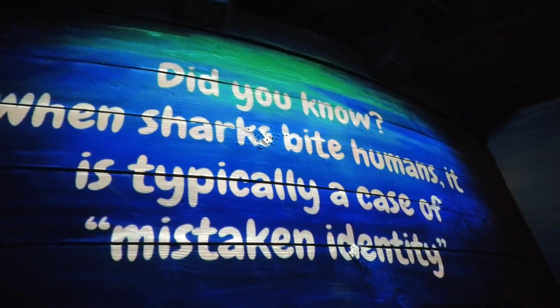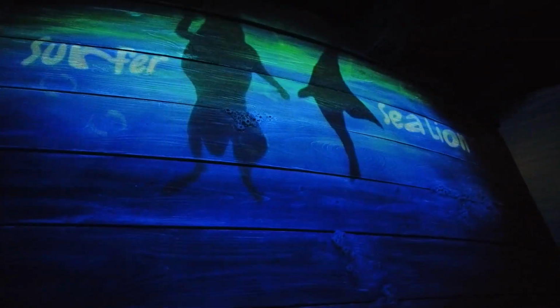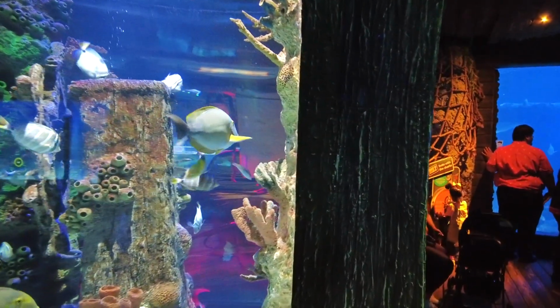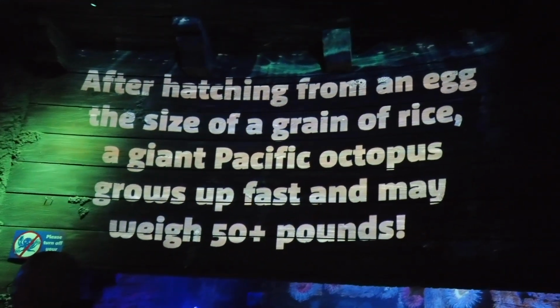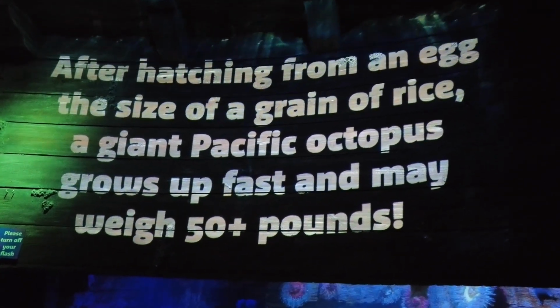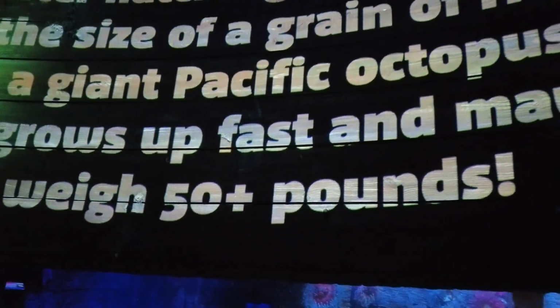All right, so this wall changes every now and then. It just has some interesting facts about fish. Oh, it's pretty neat. Oh, a little game that you can do. You can stand on the ground and do that. After hatching from an egg the size of a grain of rice, a giant Pacific octopus grows up fast and may weigh 50 plus pounds. Oh, there it is.